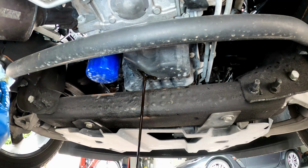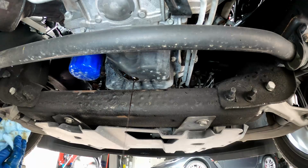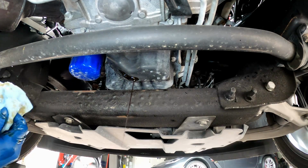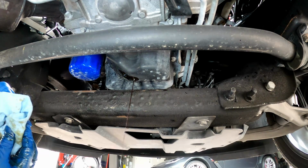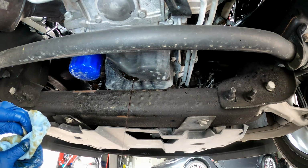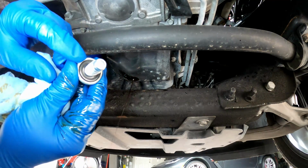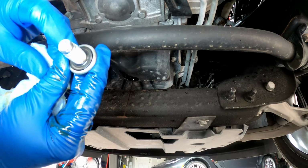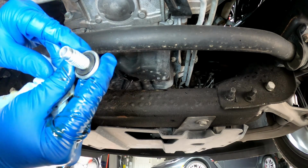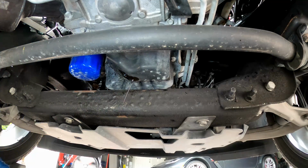So all right, here we go. Oh, nicely done. So I like to let this drain as much as possible. I don't like any of the old oil in there. So you make sure, in this case, you have this rubber seal around the bolt. Make sure that it is still good, that it's not broken or anything like that. All right, put that aside.